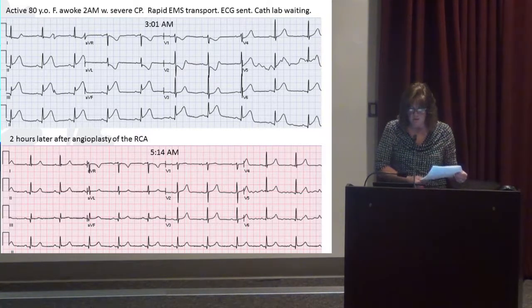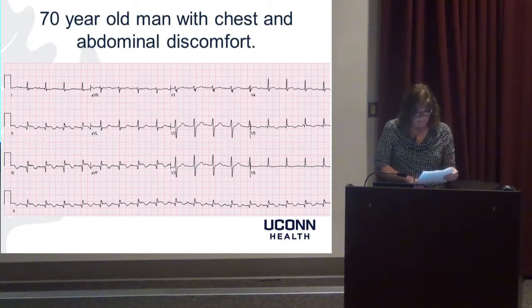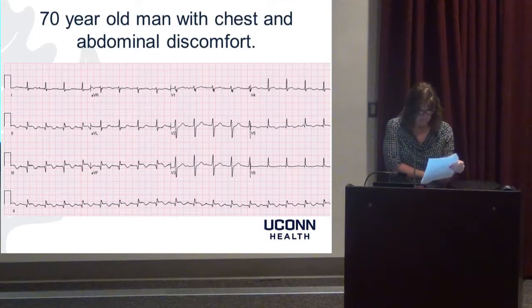A few more. 70 years old, he's got chest pain and abdominal pain. Is he having an MI?